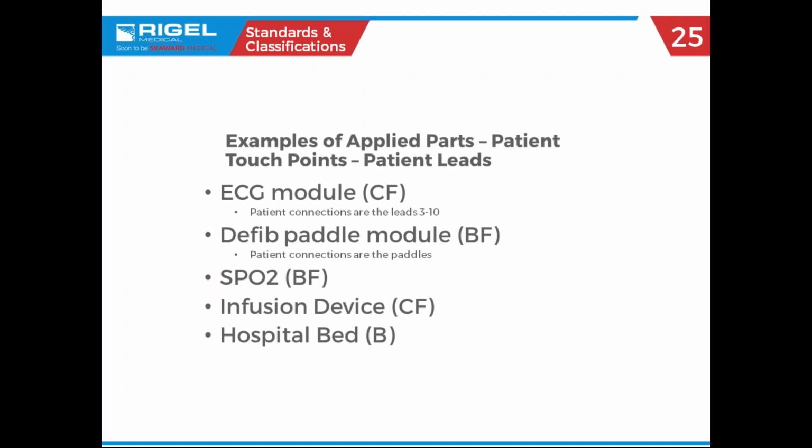So I'll give you a couple examples of each of those. A hospital bed is an easy one to identify as a body type. ECG modules are cardiac function. An infusion device, which initially I found kind of interesting, is classified as a CF as well. But when you think about the catheter being inserted into the vein, there is then obviously a direct pathway to the heart muscle. For body floating, pulse ox and paddle modules, BF.